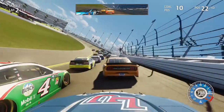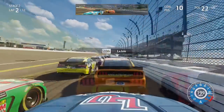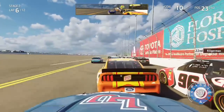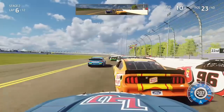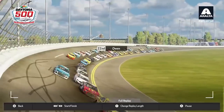But it would be at a cost for another position or so, as we would end up dropping to P23 by the time we came to lap 6. You see, I did get to the bottom now as we head down the back straightaway on lap 6 of 12 in this second stage, but thankfully being on the bottom should help us get forwards a little bit, but I felt like we were on the outside for too long, and that's going to certainly diminish our chances of getting a top 10 here in this second stage.